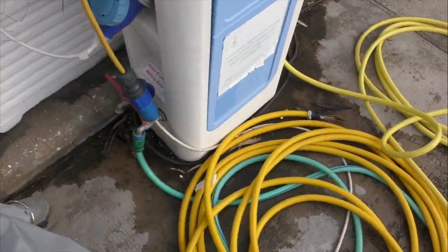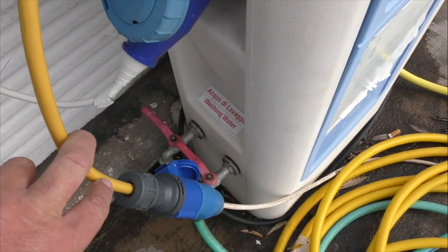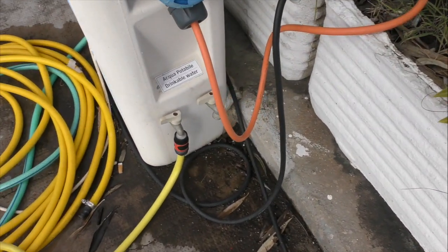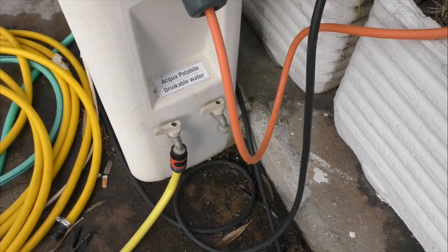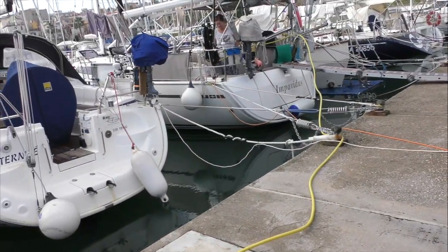So here in Italy there are 2 lots of water. Washing water for washing your boats, and potable water, drinking water. So we're on the drinking water and the hose is going back to Cindy over there.